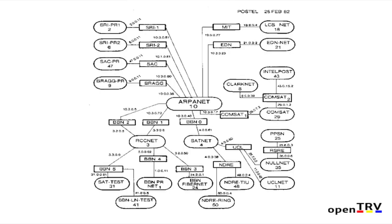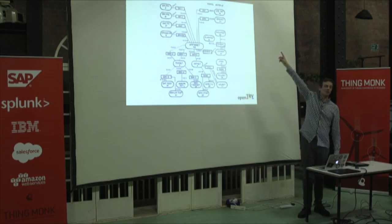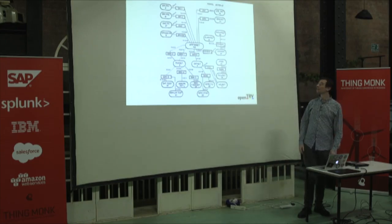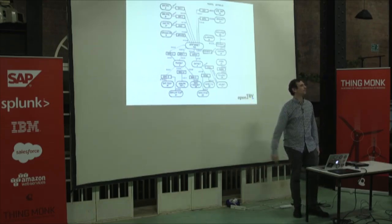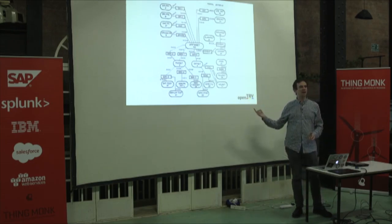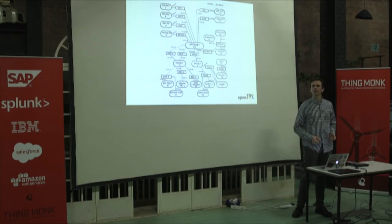And then this is the thing that it reminds me of. Right at the top, you can see that chap's name, John Postel, one of the fathers of the internet, 25th of February, 1982. This is how it feels to me. We're at that nascent part of the internet, but this time the Internet of Things. And that agnostic internet that came about and has been used by all of us, that's what the Things Network feels like to me right now.